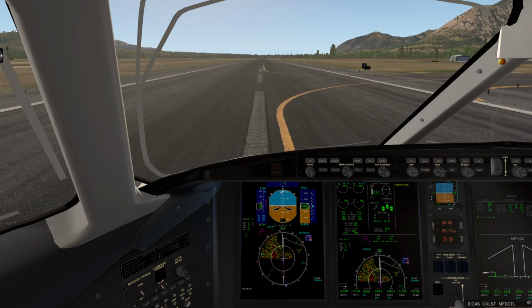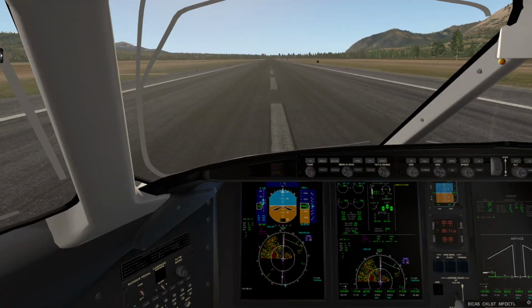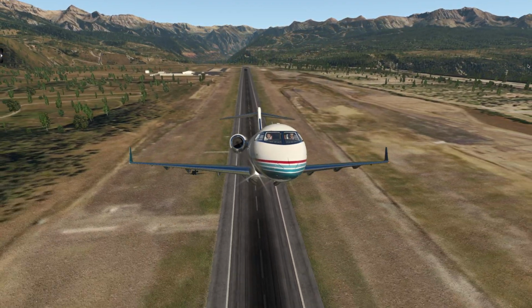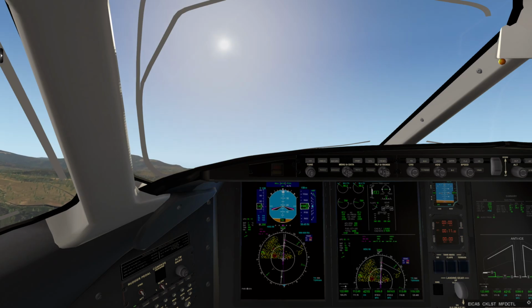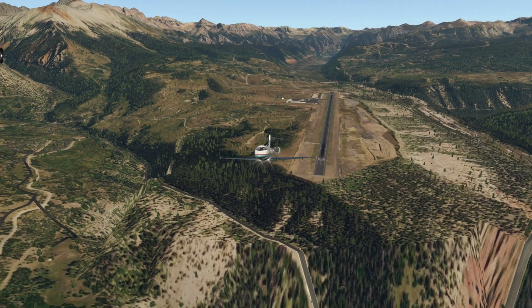Airspeed is alive. 80 knots. V1, rotate. Gear up. I'm going to set the attitude a bit higher than I would normally because of the terrain. I'll just bring the power back to climb power, and also we can switch into FMS mode now, and that should route us to ETL.